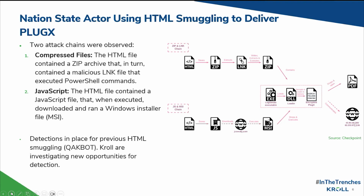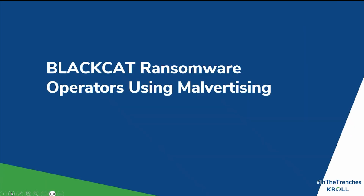Because of these changes, we're working to find opportunities to detect these new variations alongside our existing HTML smuggling detections. And of course, any new detections will be pushed to customers. IOCs for this reported campaign are now in the Kroll indicator of compromise feed. Back to you, Keith. Thanks, Ryan. Appreciate that. And now we're going to turn over to Mukesh to say how Black Cat is using malvertising.